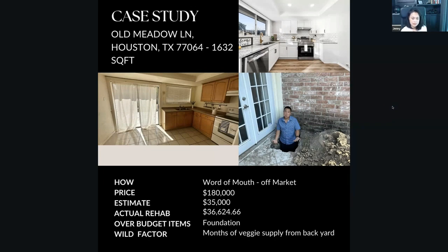Why was it over budget? Because when we walked through the house, we already knew it had foundation issues, but we didn't know how bad it was. I thought it was going to be like 25 piers, 30 piers max, but it ended up as 43, 45 piers, I think. Yeah, I believe it's 45. So foundation is the worst part that you can have.